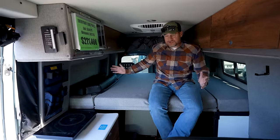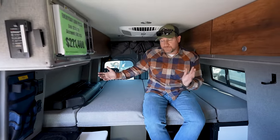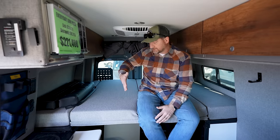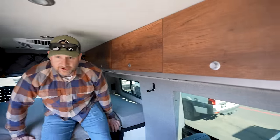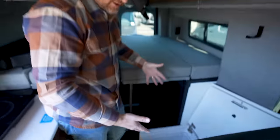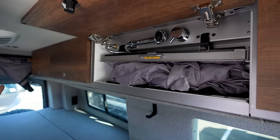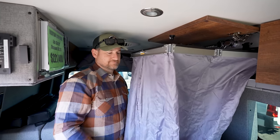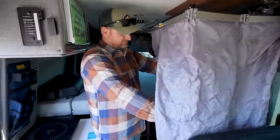So just to start here in the back, you've got flares with your bed. It is fixed. It does fold up so that you can still have access through here for bikes and things like that. There are some really cool upgrades you can put underneath this as well. Here in front of me, this is your shower slash cassette toilet storage area. Up here is where the shower pops out.